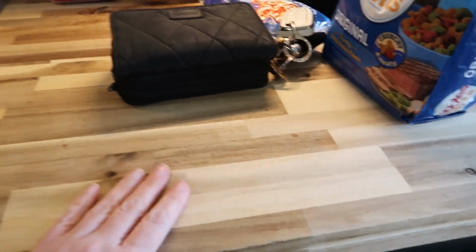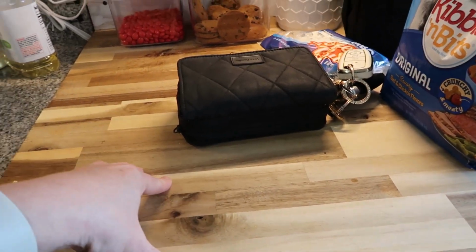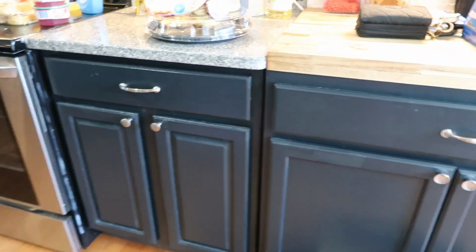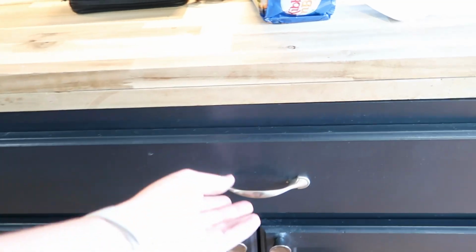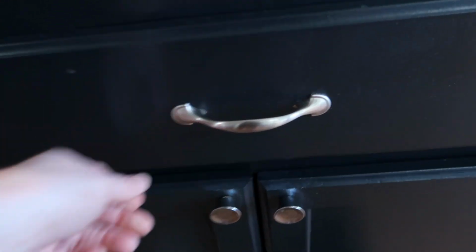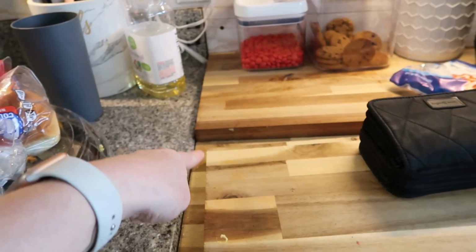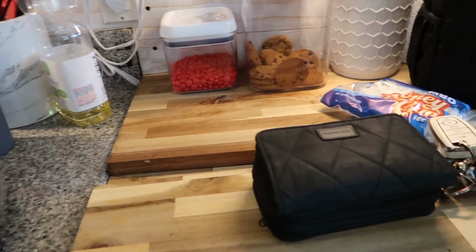This has icing on it from her cake, but I want to stain and seal this, or either just buy a butcher block. It is just a random cabinet. It doesn't match our other cabinets. Alden did put a handle on this for me last night, but this is just wood. It's actually 4 pieces, 1, 2, 3, 4, and it just slides together.